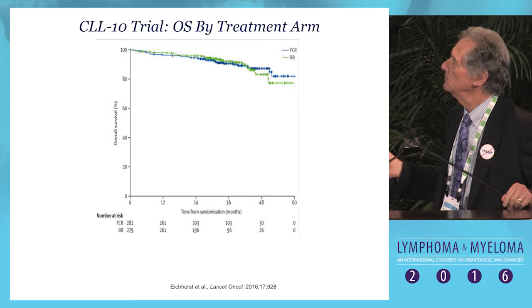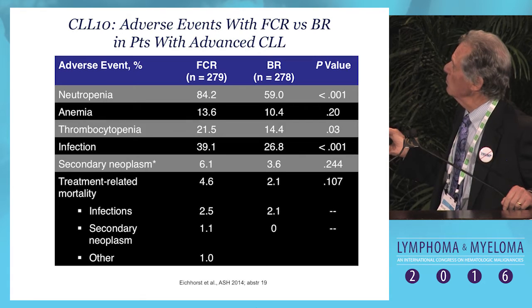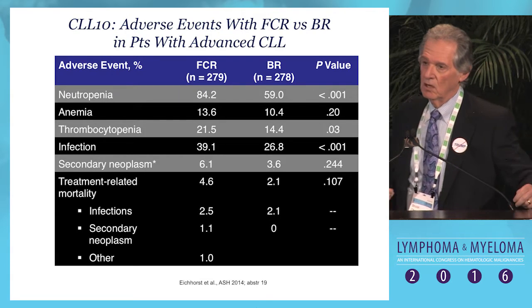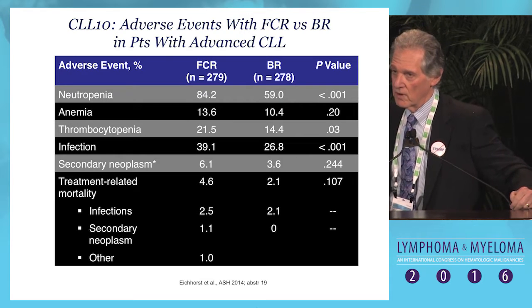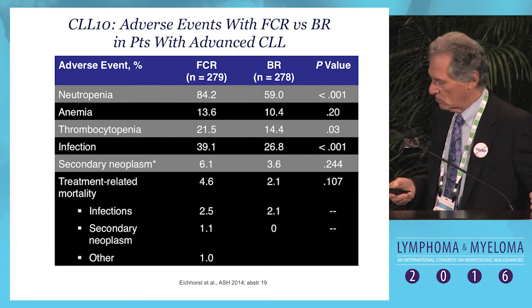More importantly, let's look at toxicity. FCR is associated with more neutropenia, thrombocytopenia, infections, secondary neoplasms, treatment-related mortality, although not significant, there is a trend. So it's a regimen in younger patients that has a longer progression-free survival with greater toxicity and no survival benefit. In older patients, bendamustine rituximab wins across the board.